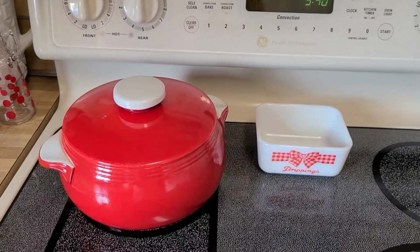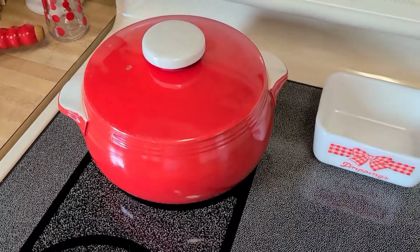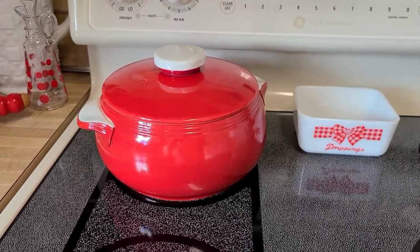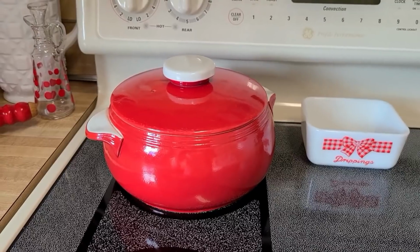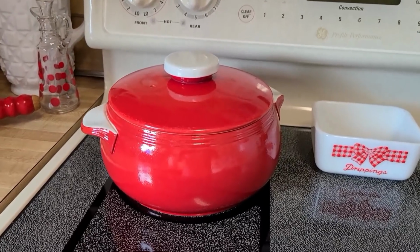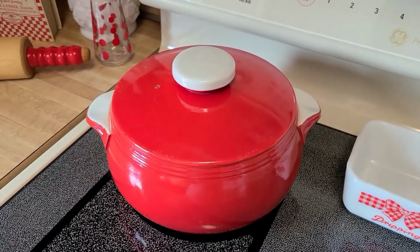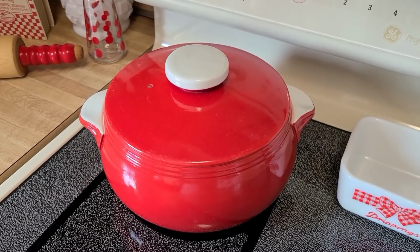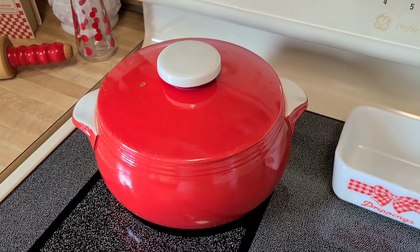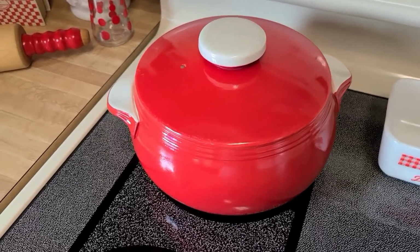Down here, I'd like to show you a new gift as of a couple days ago. It's looking very, very bright. It's not that bright a red. It's just a true darker red. This is by Hall. These are from the 40s, I think. I forgot already. I did look them up. They're pretty pricey too.